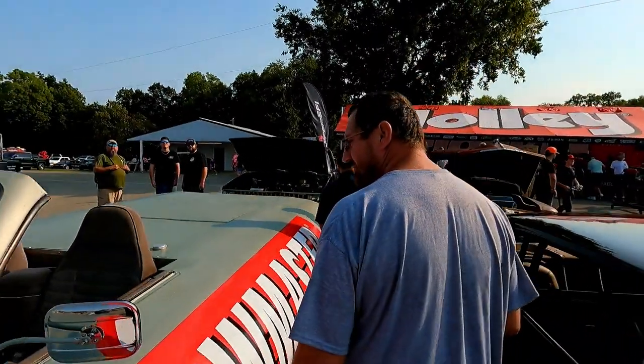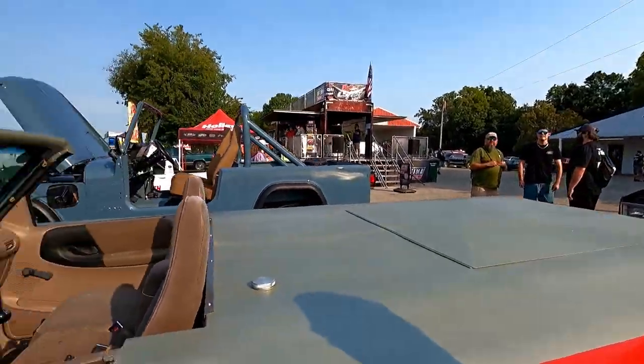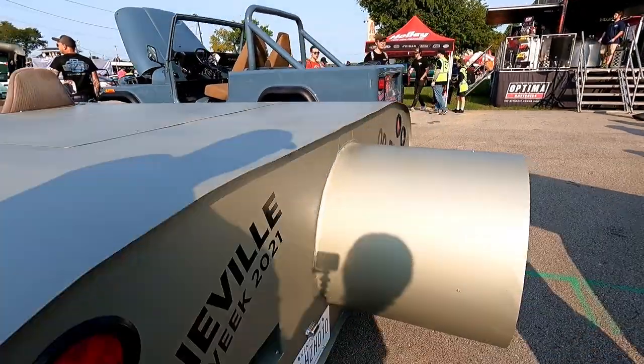I think this one's the winner for biggest exhaust tip. Check it out. It's KY Chevy in the house. Oh, it's a Ford. Oh, at least it's a stick. But he's definitely got the biggest tailpipe ever.